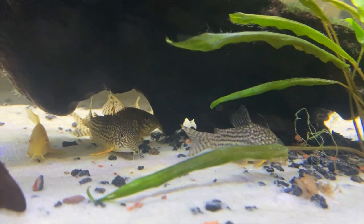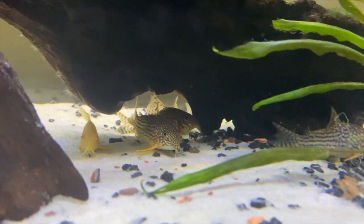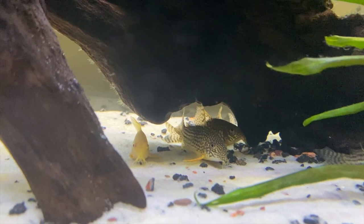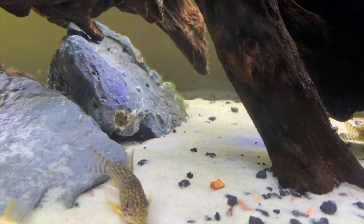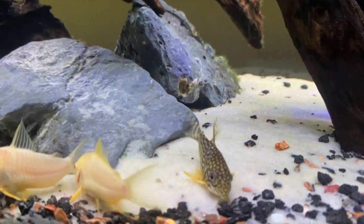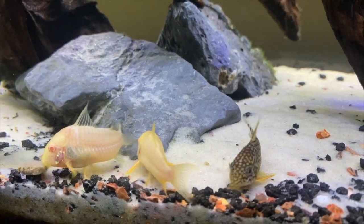Sterbai Corydoras have a beautiful speckled pattern of dark spots against a lighter background, often with orange or yellow highlights on their pectoral fins. This makes them one of the most visually striking Corydoras species. Their pattern helps them blend into natural riverbeds in the wild, but in a well-lit aquarium, their colors truly pop.